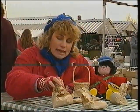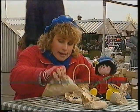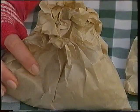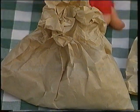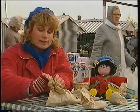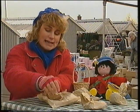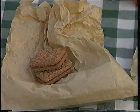What about what's in here? It rattles. And it's sort of crumbly. I think I can guess this one. What about you? Let's take a look. Yes, some biscuits. We'll have those with our cup of tea later.